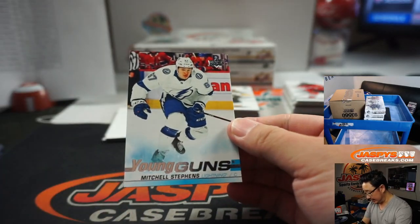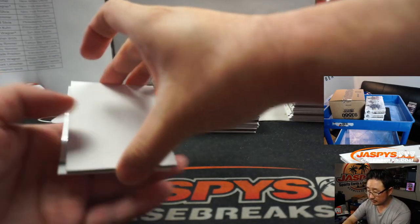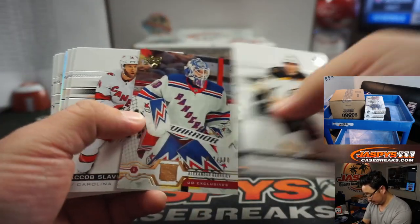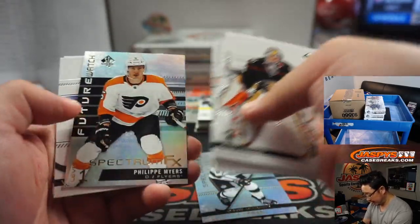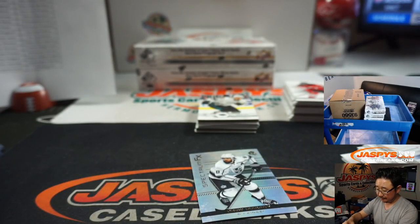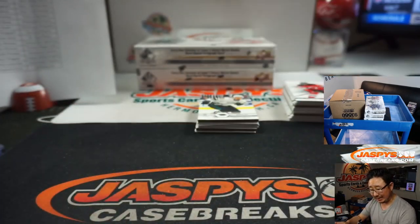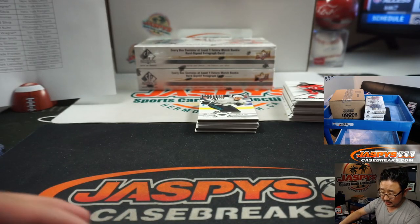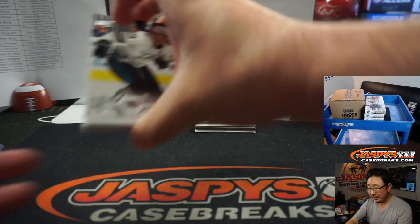Michael Stevens, Young Guns for the Tampa Bay Lightning, Troy. That's to 100. That'll be for the Rangers. Drew Doughty for the Kings. And Philippe Myers, Future Watch Level 1 for the Flyers. That's going to go to Chad. This will go to the Kings. Clint Allison with the LA Kings.